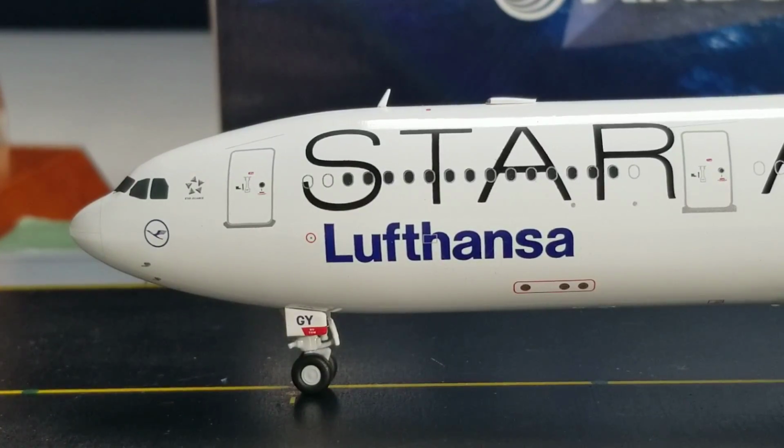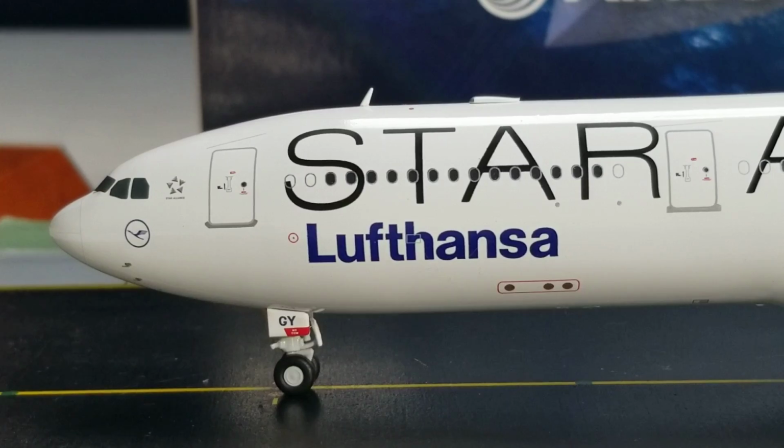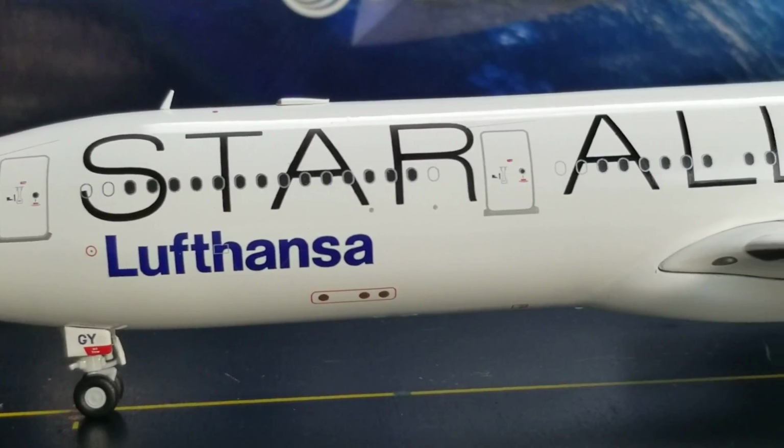All right. We stay at the front of the aircraft where you see the Lufthansa title displayed there underneath the windows, as well as the Star Alliance billboard title displayed across this entire part of the fuselage.